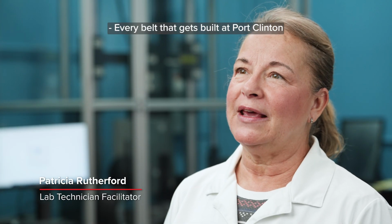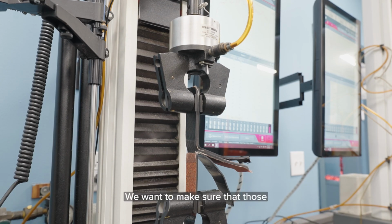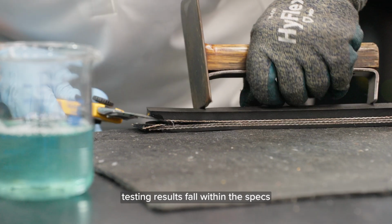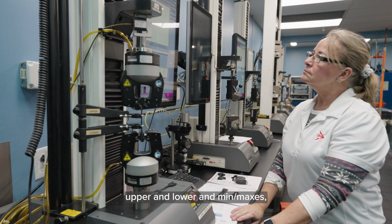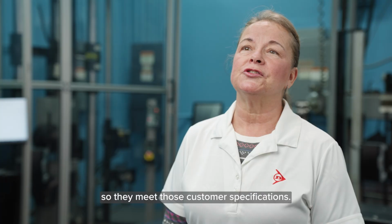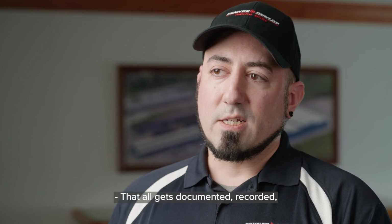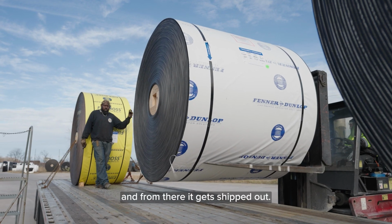Every belt that gets built at Port Clinton gets tested before shipping. We want to make sure that those testing results fall within the specs, upper and lower and min-maxes, so they meet those customer specifications. That all gets documented, recorded, and then it gets final packaging, and from there, it gets shipped out.